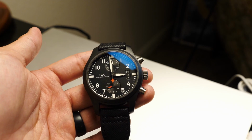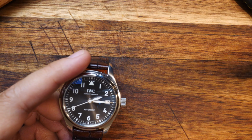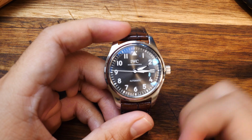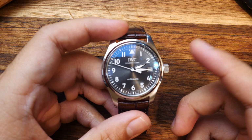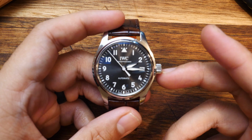Next, I have this IWC 36 millimeter. As I did a video on an IWC Top Gun 46 millimeter watch, I wanted to try IWC from the other side of the spectrum. So this is the IWC Pilot 36, and I think it's a stunning watch. I really like the slate dial, and the polishing on this watch is superb. It just looks like a very nice piece to wear with a tux or in a more formal setting.